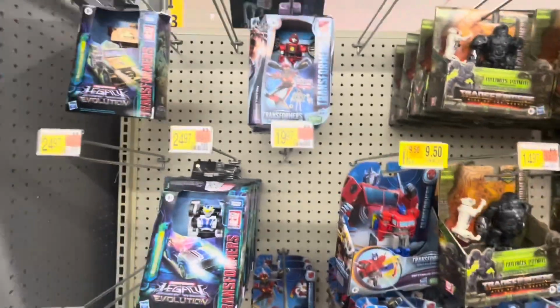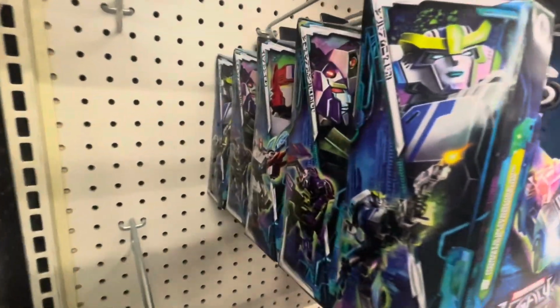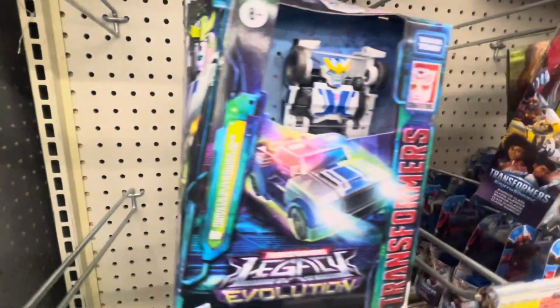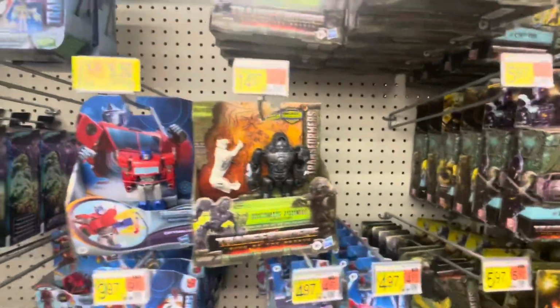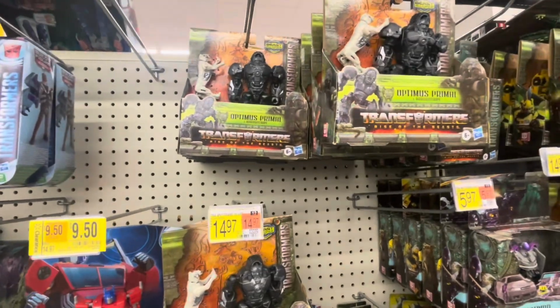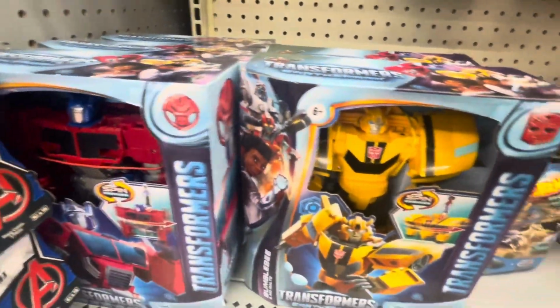So there's nothing much over here. I just wanted to show you what they got. They do got Detritus, whatever how you pronounce his name. We get Transformers Legacy Evolution, some of these other figures right over here, and some Earthspark figures here and there. Then we get Optimus Prime and Bumblebee.